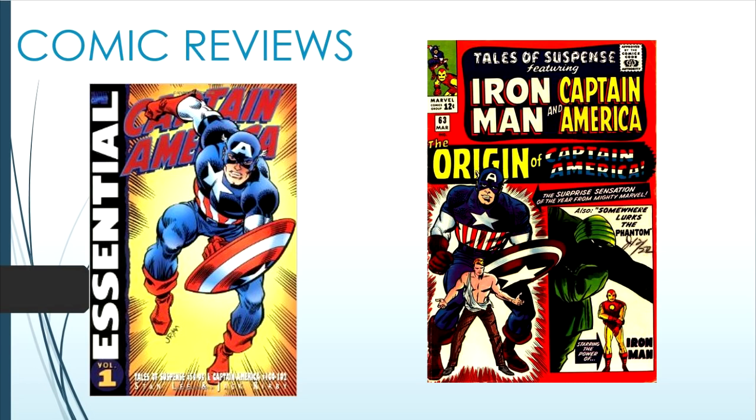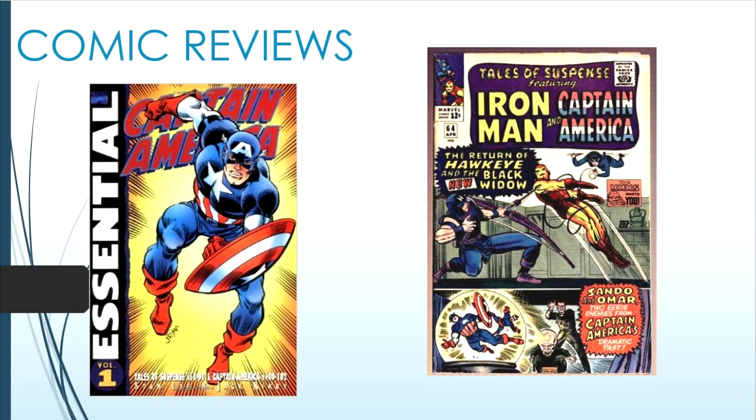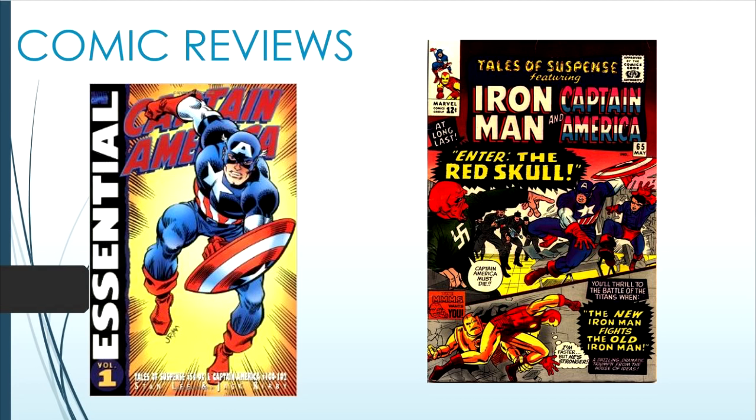So most of these issues, aside from 100, 101, and 102, are about 10 pages each, because the way Tales of Suspense would work is you'd get 10 pages of a Captain America story, and then you'd get 10 pages of an Iron Man story, which is really interesting now, considering the state of the Marvel Cinematic Universe and everything post-Civil War in the comics.